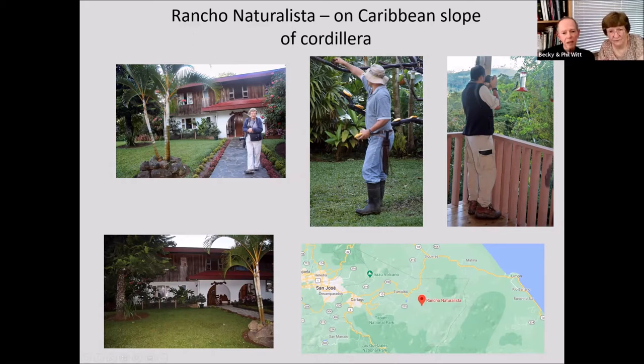You can see this worker is putting out fruit for the birds. Many of the birds in the tropics are fruit eating, frugivores. Even the ones that will eat insects or lizards, most of them will go for some kind of fruit. And then on the far right, there's a picture of the hummingbird feeders that attract the different hummingbirds. Different locations, different elevations, different habitats will get different kinds of hummingbirds.